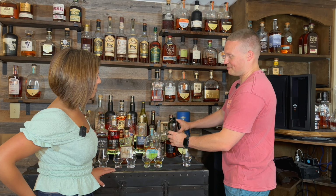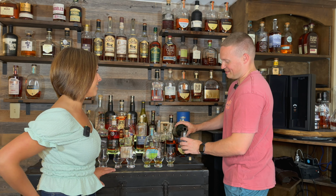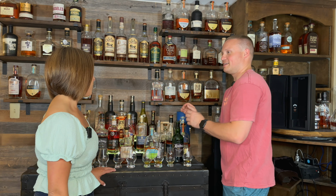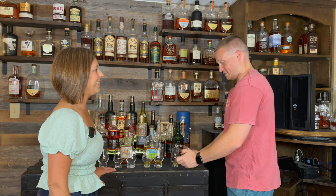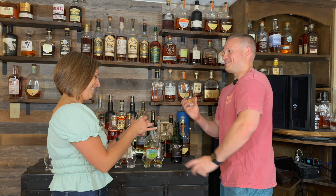This is a very famous peated Scotch. Peated Scotch. I don't even know what that means. So peated Scotch, it's a peat moss, and they take it and they burn it over all the different grains and everything that they use to make the Scotch, and it gives it a unique quality. So swirl around a little bit.